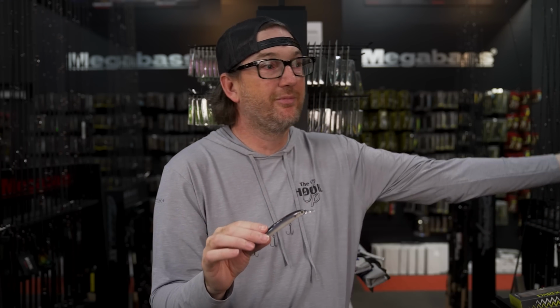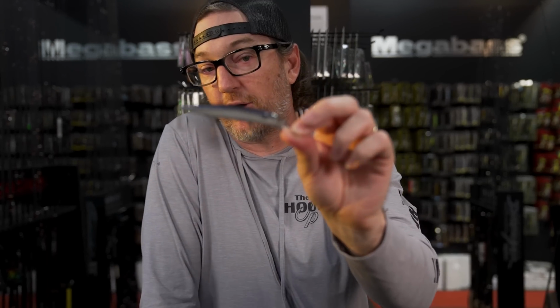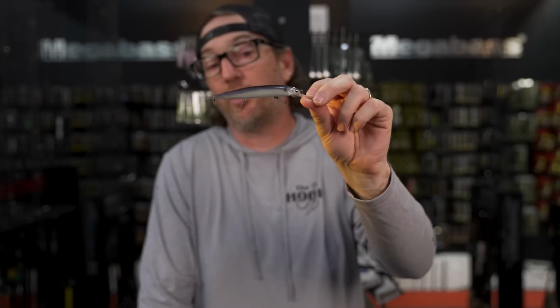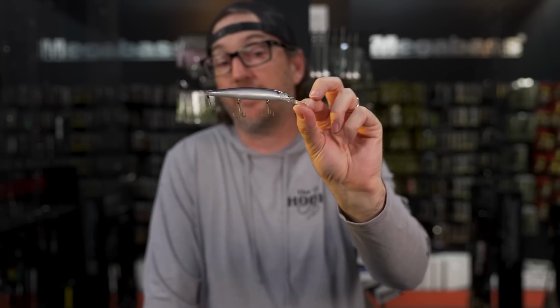It's one of those strange brands that makes amazing stuff, but it gets bypassed for the Megabass or the OSP or the Depths, right? When you find a bait that you think would fit in your arsenal, you're going to be one of the few people actually utilizing it, and pretty much everything they make is highly effective. So number 5 for me, the Dardo 100 from Imakatsu.